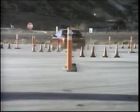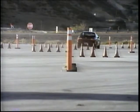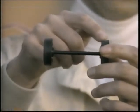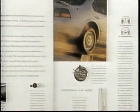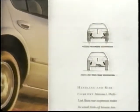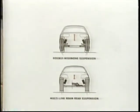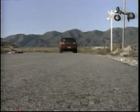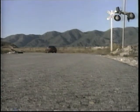The rigid beam connects the two rear wheels. Since the Maxima wheels aren't isolated, when one hits a bump, energy is transmitted across the axle to the other wheel. The Maxima brochure even compares its twist beam to double wishbone. It claims that its twist beam has better grip through corners and on uneven road surfaces. In the real world, potholes, gravel, and washboard may cause a solid axle to lose traction.